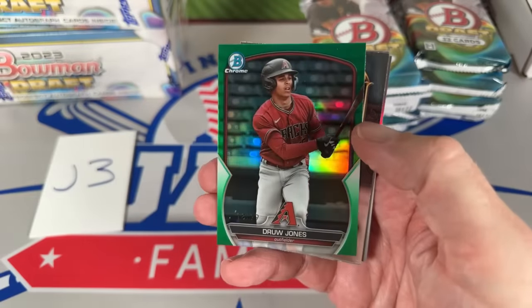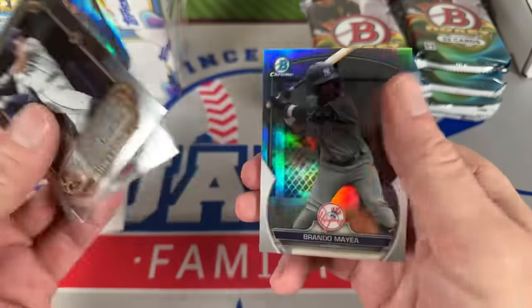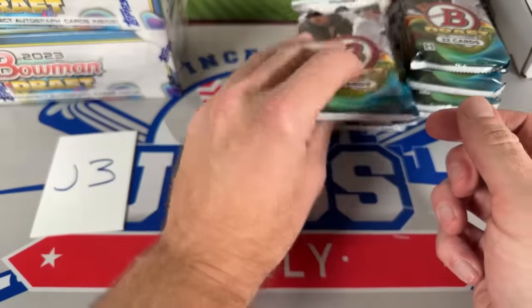There's Druw Jones, number 299. Pulled his dad today. Druw Jones, Andruw Jones, who I think will be in the Hall of Fame someday.